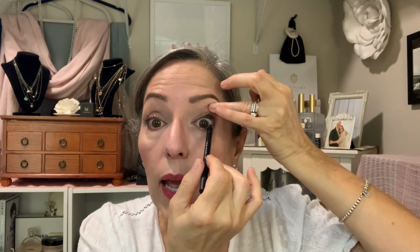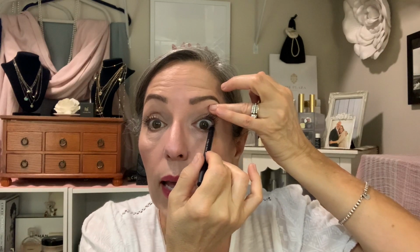Next, what I do is I take my 24/7 Waterline Eye Pencil by Urban Decay. I really love this pencil. I just gently bring down this waterline, and I start at the corner and I just take it back and forth a few times, and that's it. I don't do my whole entire eye. And then I lift here and I start at this corner, and again, just to open my eye up a little bit and give it a little bit of definition.